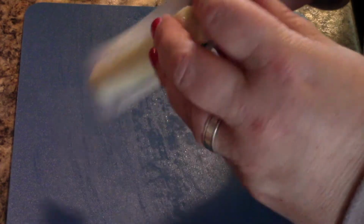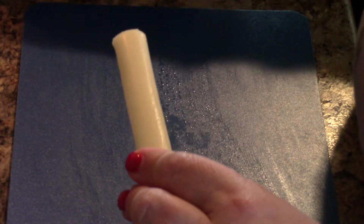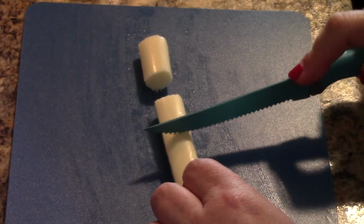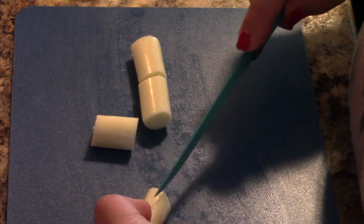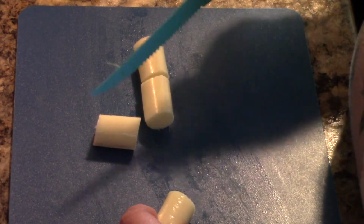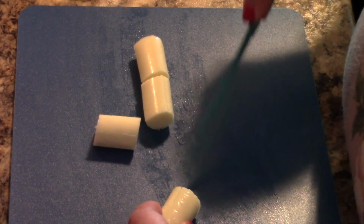Okay guys, so the next idea involves a cheese stick as well. And what we're gonna do is make little witch brooms. So you're gonna take the cheese stick out of the plastic, and I've not done these before, so let's see if I can get this on the first try. I'm just gonna cut it into kind of fourths, and then what you're gonna do is I'm slicing in the middle of one, and then I'm gonna kind of flip it and slice it again, not all the way up, about halfway up, and I'm gonna go around and keep doing that in a bunch of places.